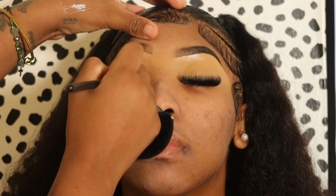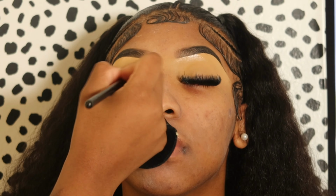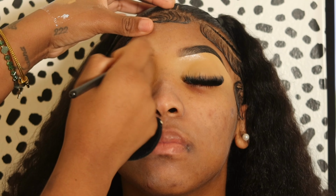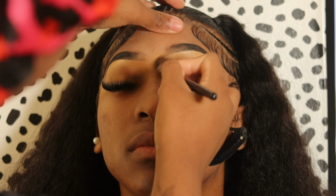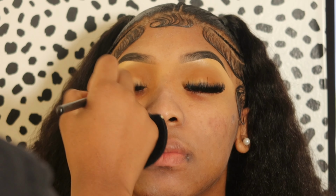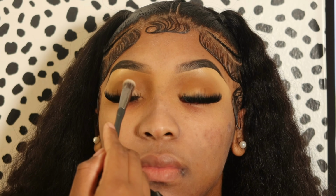For the eyeshadow, I use Black Radiance Contour Powder Palette, both the medium and the deep one. So I basically just start light, go dark, and then on the center of the lid I'm going to be using highlighter to give it that neutral, full glam look. On the lid, I used the highlight Reloaded in the shade Pale Gold from Makeup Revolution.